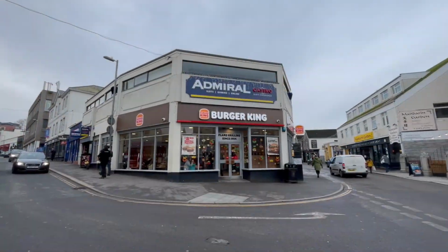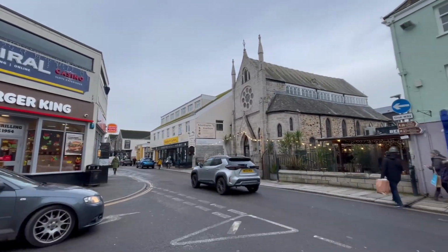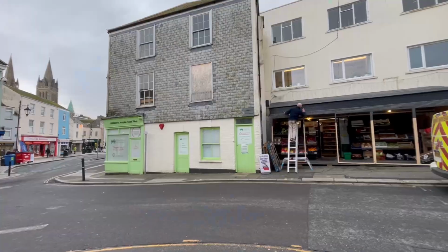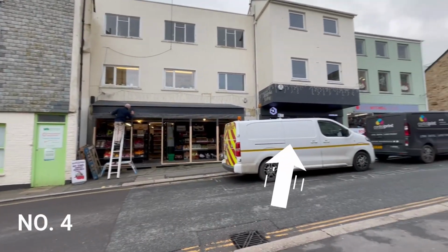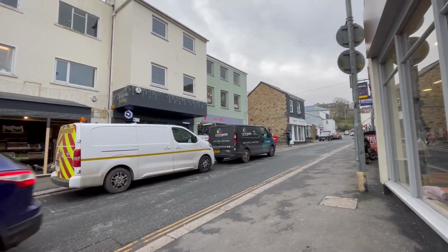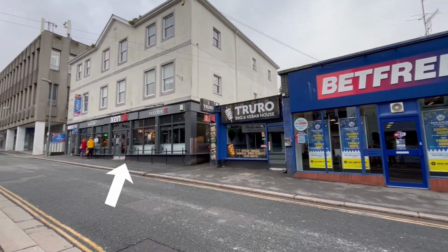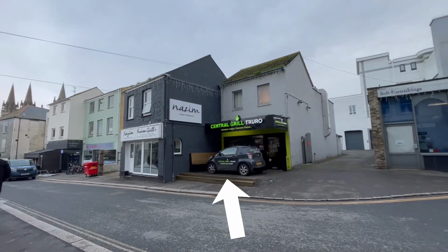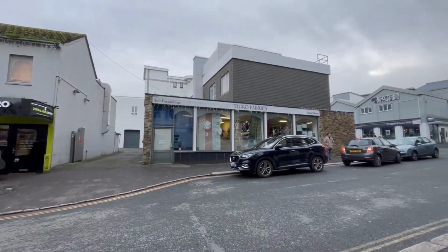Now this is the intersection of Kenwin Street, Victoria Square, and Kaelnick Street. Is that right? In this street, there's a grocery store. They sell Asian food as well. Number 4 cocktail bar and Clive Mitchell that sells bites. On the other side, there's a casino and a betting shop. There's a kebab house as well and Zen Noodles. There's more restaurants that sells kebabs here, Truro Fabrics and Anytime Fitness.